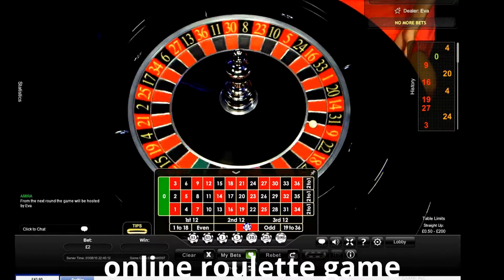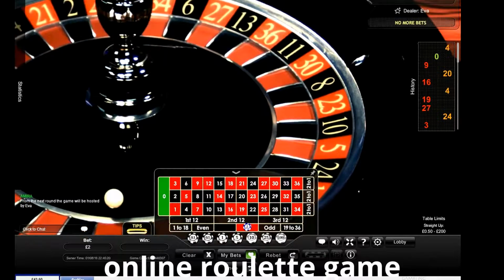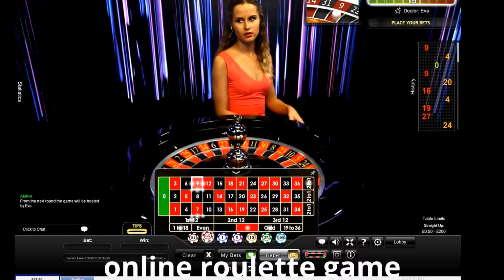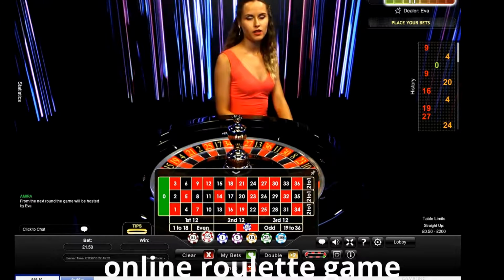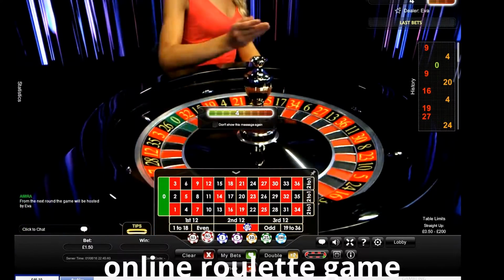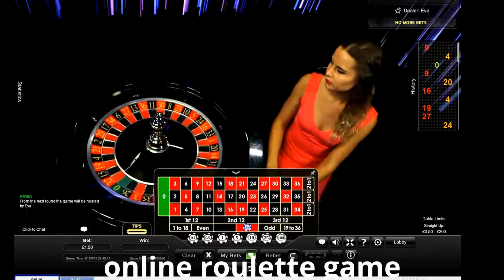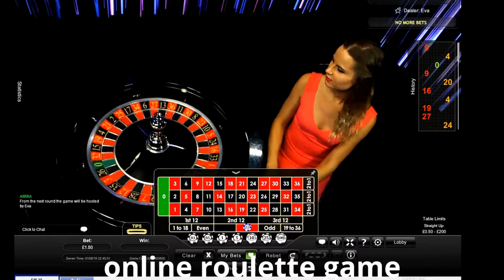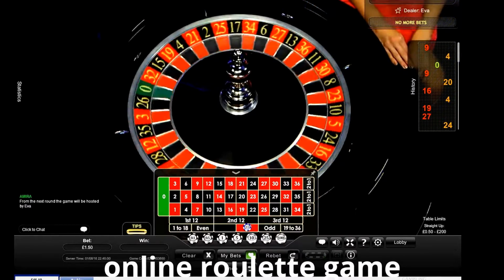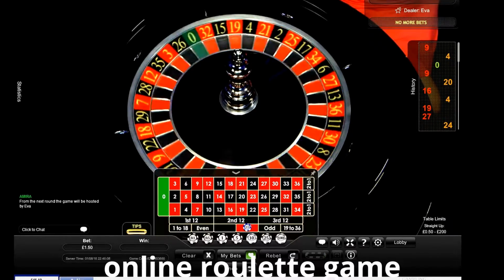So we want to see a red now, and there it is. 50p up in total after that, so we're still climbing. About to the pound 50 now. And it's black.